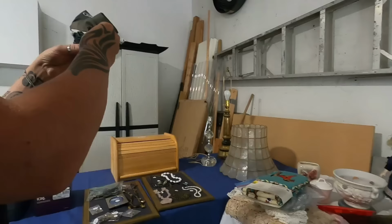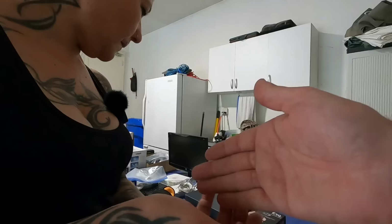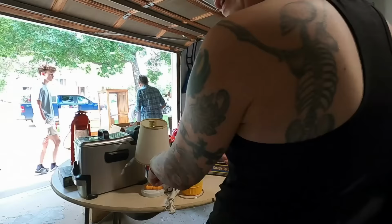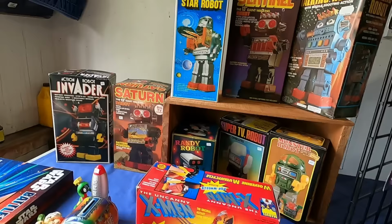I think this is silver. It's pretty weighty. Nice. It's probably a dollar. Everything else on here is a dollar. Guess who that is? Yep, Donald. Look at these, hey? These vintage robots. Some of them are worth something.